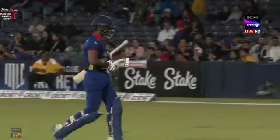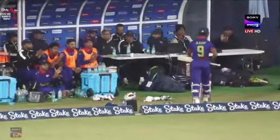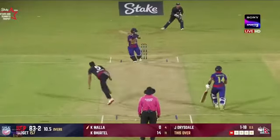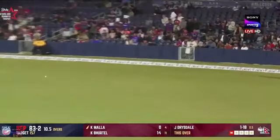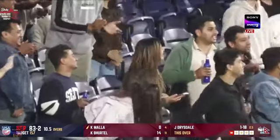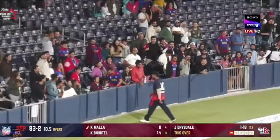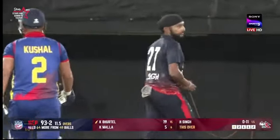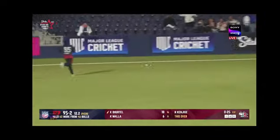A made 50 for Asif Sheikh. He'll get on to this innings. The end of Asif Sheikh comes. Kushal, and again, sticking to the plan to keep it short. And he makes Drysdale pay anyway. Ruins a would-be maiden over, 2 after 11. He's not happy because Vijay Malala signaled one short, so false shot. Diving over the ball.